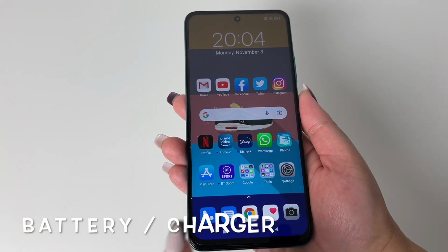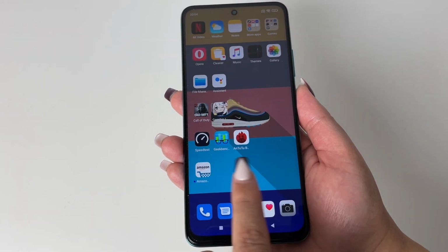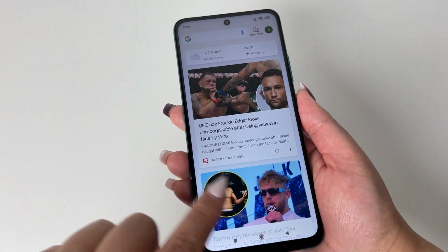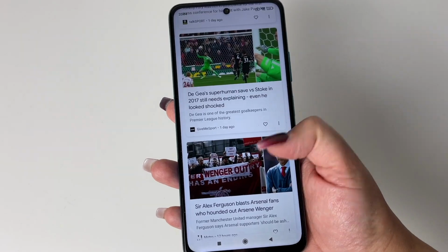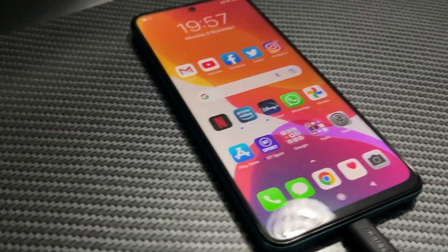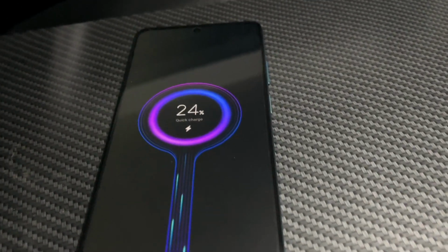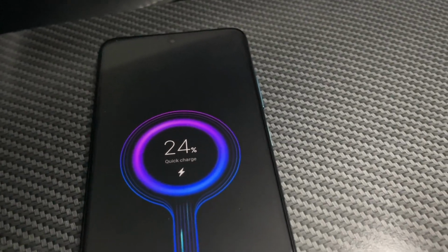And now, talking of battery, guys, although it does not support wireless charging, this little fella here packs a beastie 5000 milliamp battery and supports 33 watts pro fast charging via this much appreciated 33 watt inbox charger. And guys, you can expect to charge this phone from 0 to 100% in around an hour.